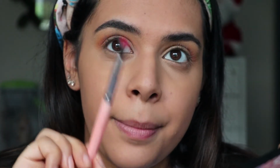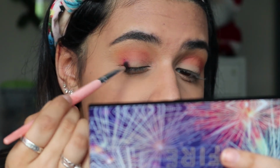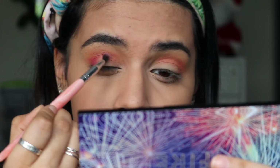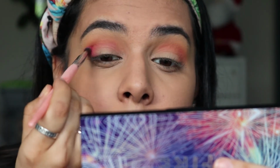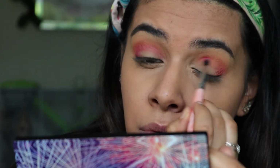So that picked up so much. I'm gonna put this in the outer corner. Ooh! That is nice. This literally reminds me of the Sugar Pill colour. But I feel like this is a lot more pinky toned than that one. That's a lot more kind of fiery red. This has a pinky undertone to it. I like it. I like this palette, I do.